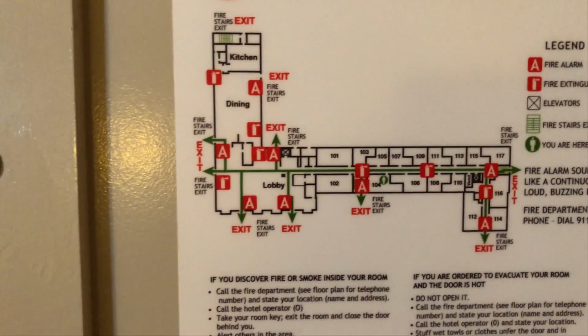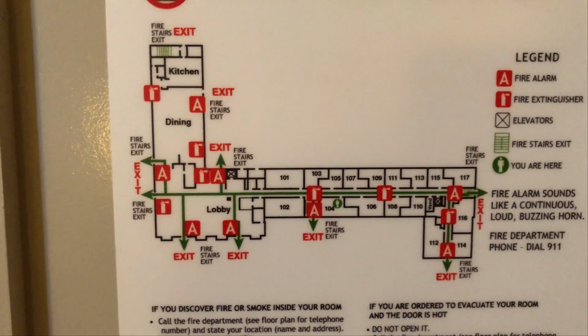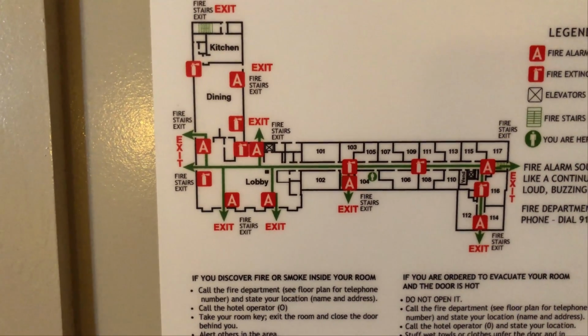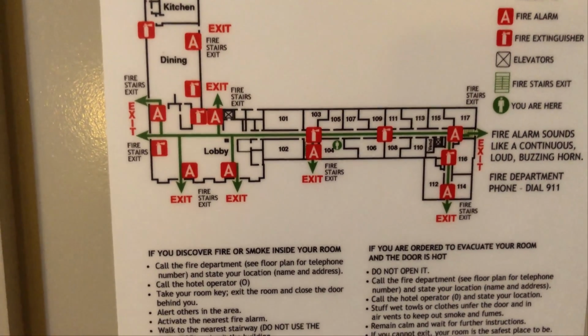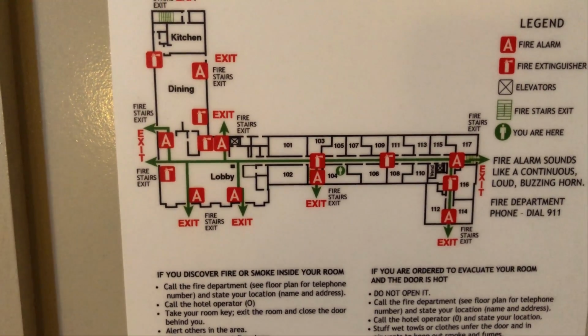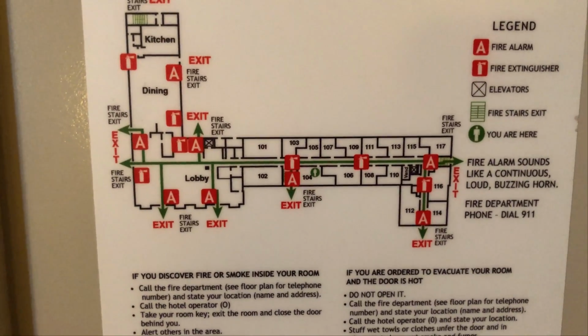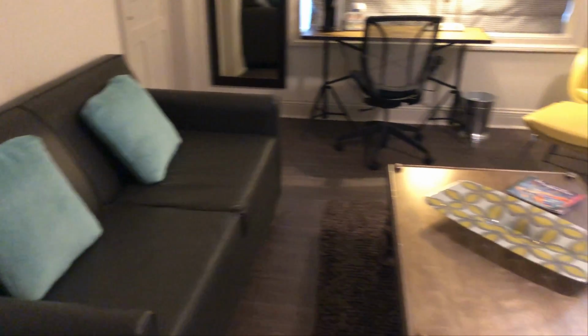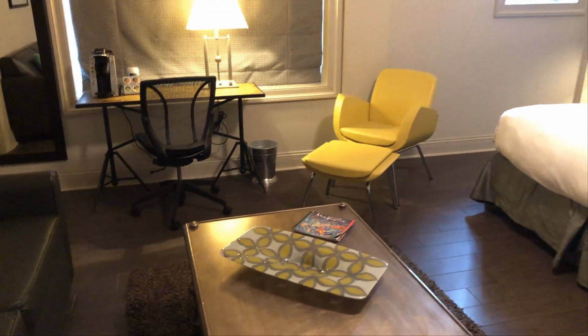We have a peephole and the emergency exit plan, and they stuck us on the first floor, and never in my travels have I ever been stuck in a first floor room. But I guess I didn't have a whole lot of option because it's Cruisin the Coast weekend and everything is full right now. But this is a diagram of the layout of the hotel. And now we're going to look at the king suite. It's got a couch and a coffee table.